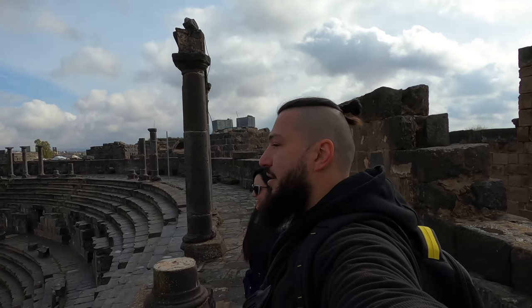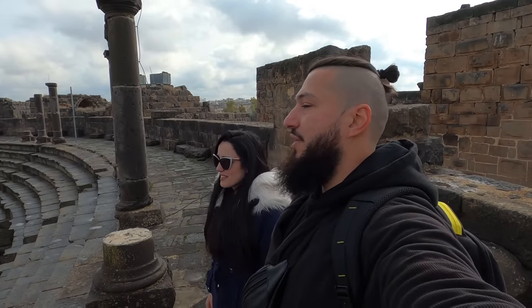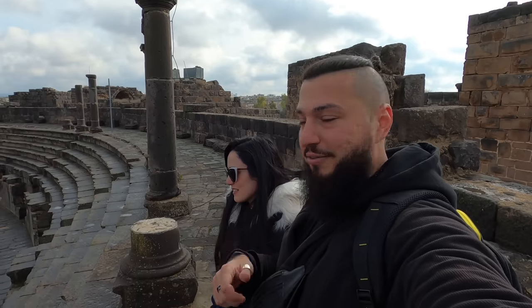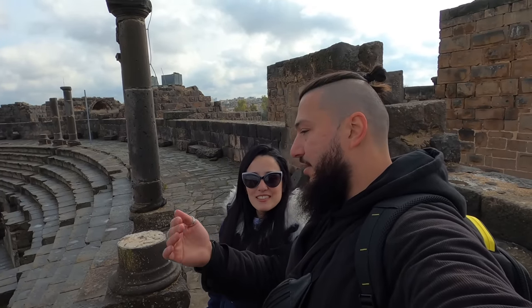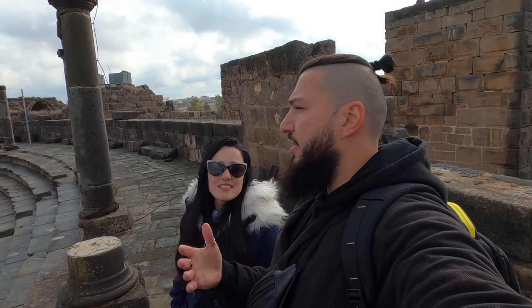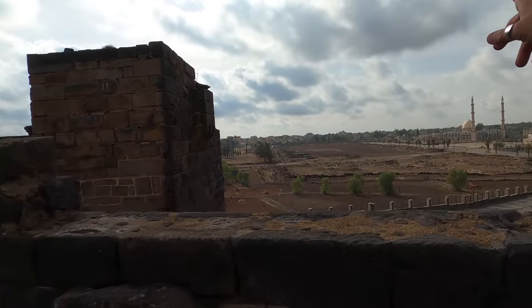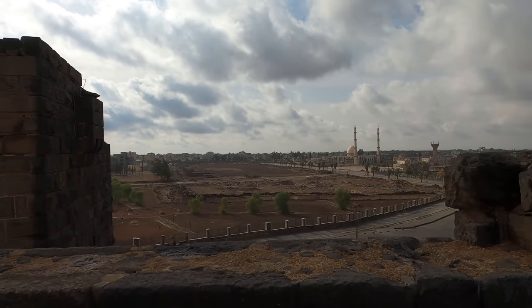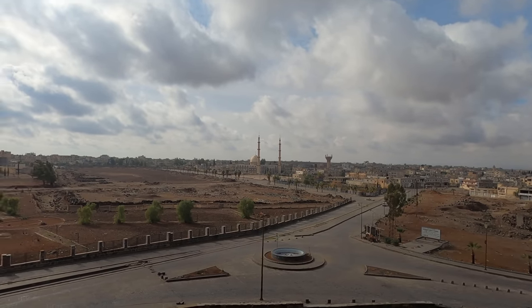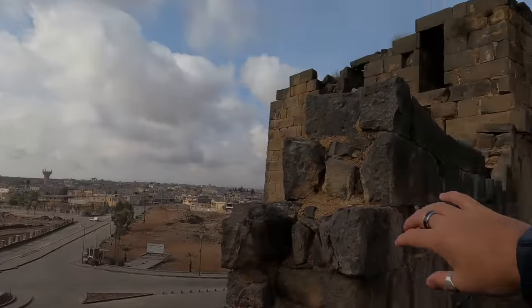Here is the tour of one of the best preserved amphitheaters from the Roman times in Syria, in a city called Busra. We are right now in the south of Syria. Are we close to any country here? Lebanon, maybe? No, Jordan. That side is Jordan. To the south, it's Jordan. Amazing. And then there is a nice mosque in the distance as well. And what we see here are the castle walls, right? Exactly, which is built around it.